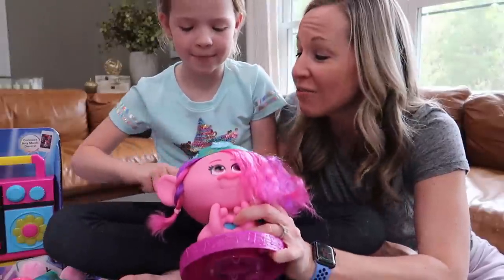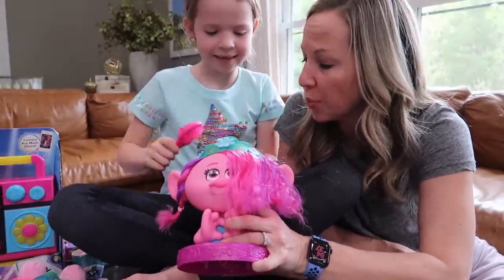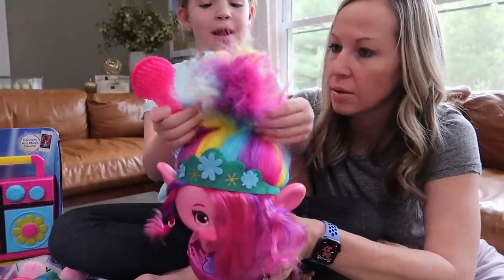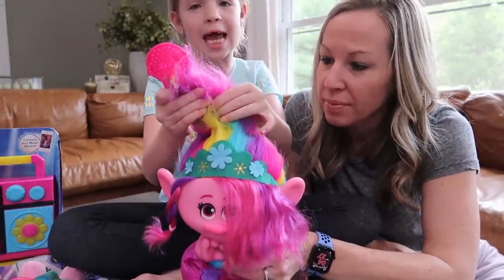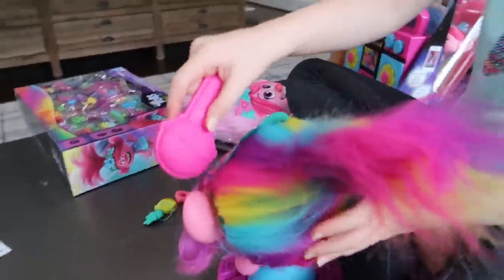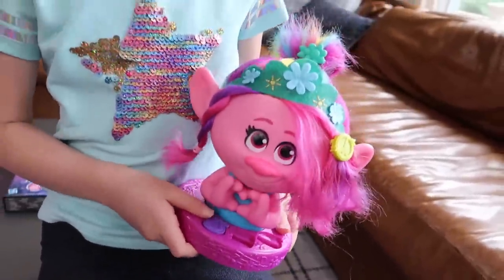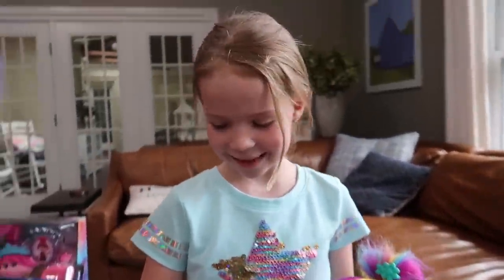So Mai is having fun styling Poppy, but there's one little complaint she has about the toy. What is it, Maya? That you can't braid it up here because it has like hard inside. Yeah, you can't braid the hair because it's like, I don't know how to describe it, but it's chunky. It doesn't come apart at the top. Ooh, Poppy looks good. I love how you styled her, Maya. Thank you. I think you might have a little hairstylist inside you.